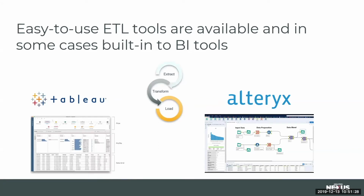All right, so making ETL more accessible. And what I mean by that is that a lot of the BI providers are making easy to use ETL tools available and in some cases built into the BI tools. Sometimes you get folks like Tableau, which has some ETL functionality, very basic, built in, but they also have a partner product, Tableau Prep, that lets you do even more ETL outside of the Tableau product, but still within their ecosystem. So it gives you the ability to do a lot more with your data.